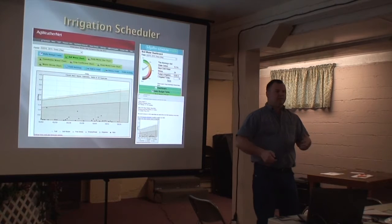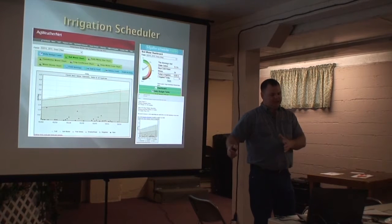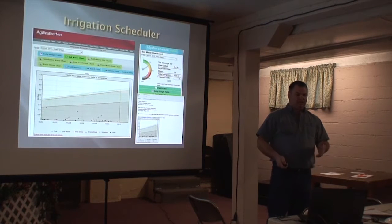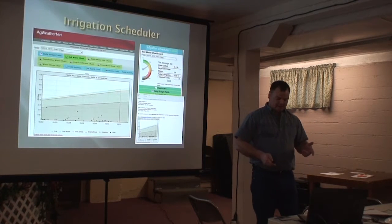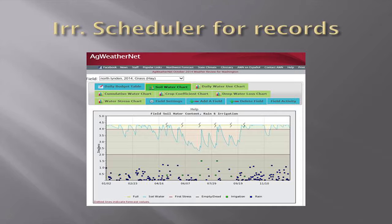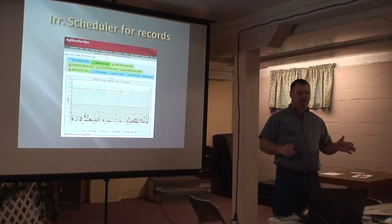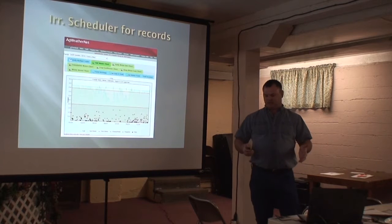The tool, again, is trying to base some of this on science, but also on the weather station data that's out there. WSU does have a number of these weather stations that they've put together. They have 4 in the county, and you're able to get some of this information by bringing all this information together at the end of the year. You can actually use the same exact tool.